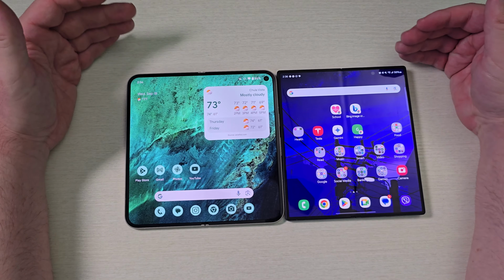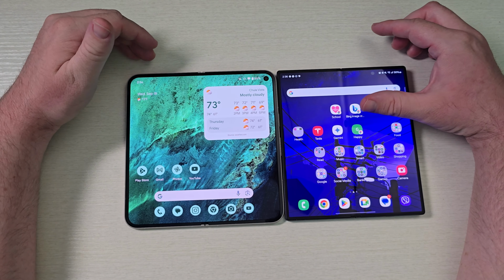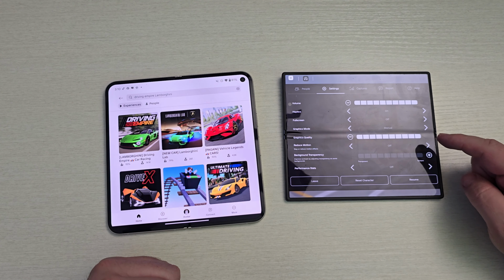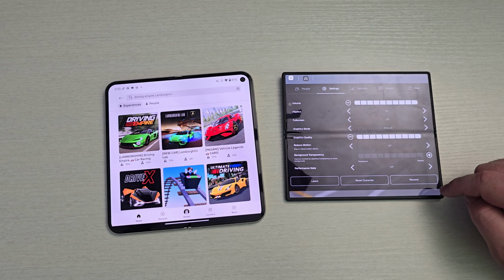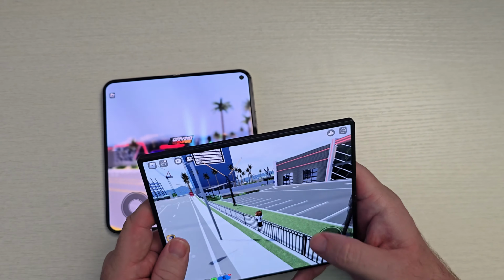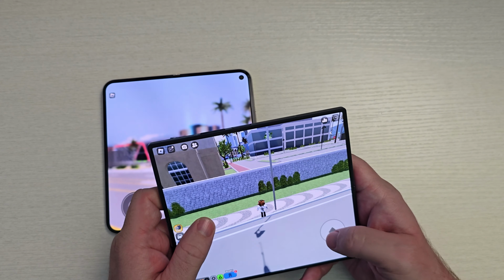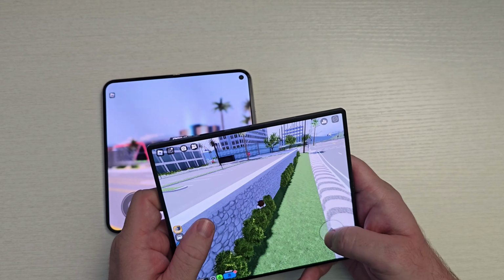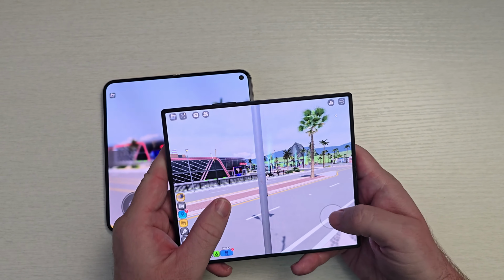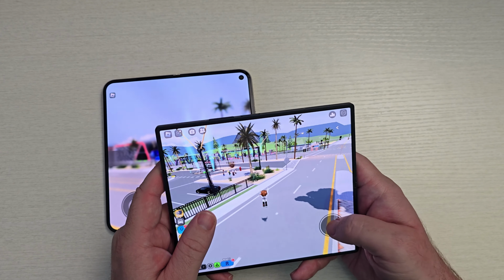Now, gaming, we talked a little bit about benchmarks and things like that. You're going to get much better gaming on the Galaxy Z Fold 6. So I have graphics quality set to maximum in this Roblox game for the Galaxy Z Fold 6. And just walking around this little city here. Again, this is ultimate graphics, so you get an idea of what this looks like. This isn't a super crazy game, but I just like to show it off, how it is with the frame rates and stuff. And you can see it's having absolutely no problems at all.